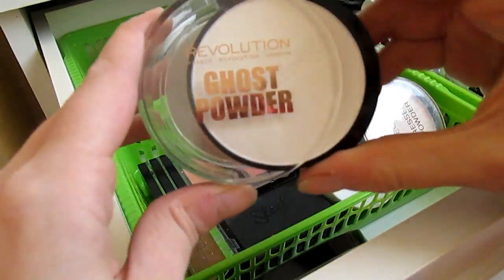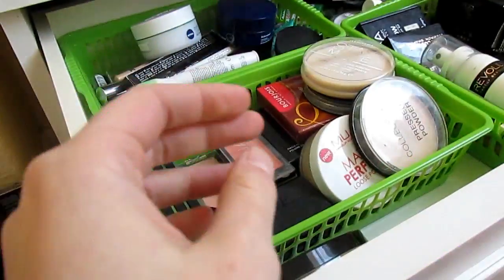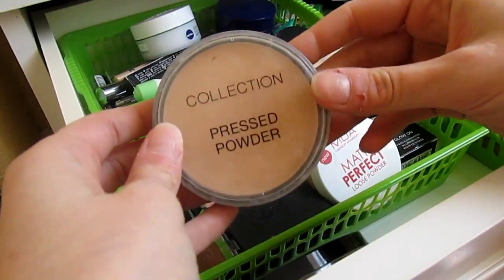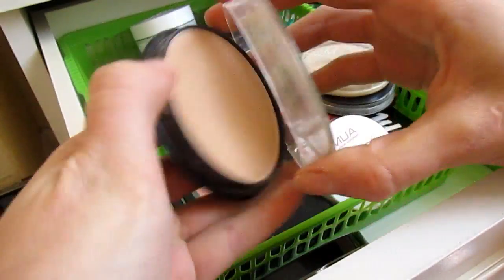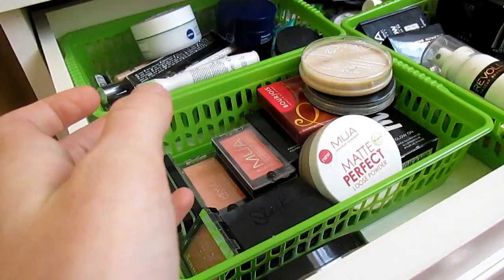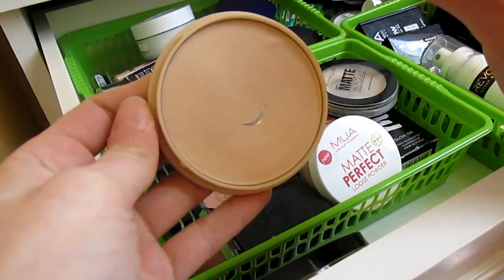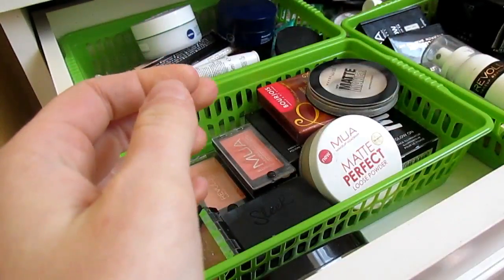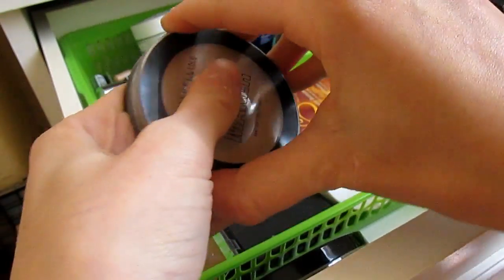So I have the Makeup Revolution Ghost powder, which I've not used yet. It's just a white powder. I have my Collection pressed powder in Candlelight. It used to be one of my go-to ones, this one. I used to absolutely love it. I need to use it up, to be fair. My Stay Matte from Rimmel, my Holy Grail powder at the moment. I've hit pan on that one. My Maybelline Matte Maker, again I've hit pan majorly on this one, so I need to use that one up.